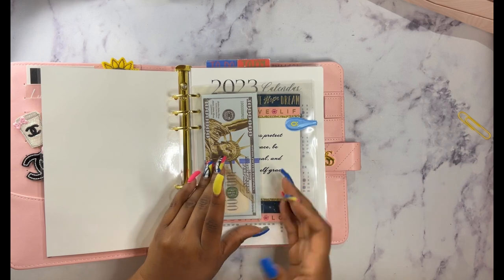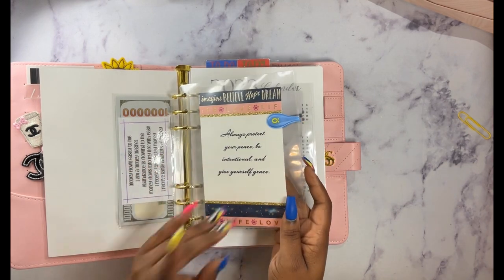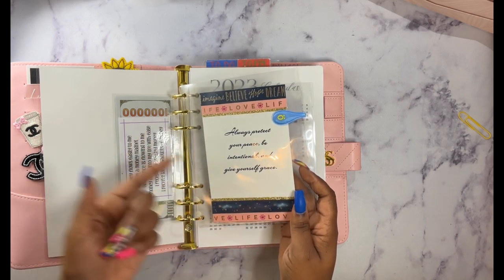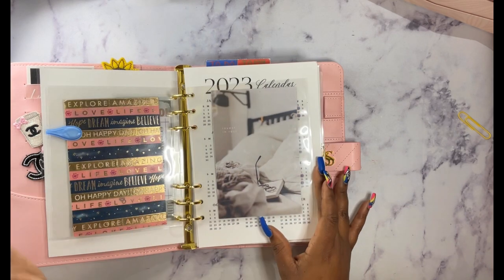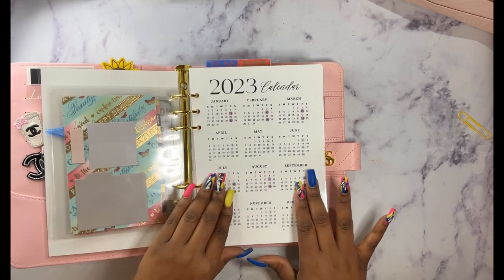And then we have our $1 million. That's our affirmation there. And we have our motivation. Always protect your peace. Be intentional and give yourself grace. I need that every day. And these are my sticky notes just in case I need it.